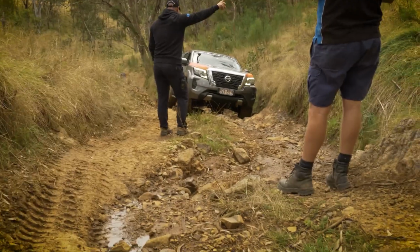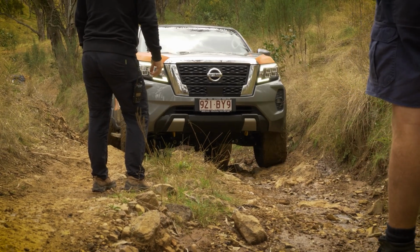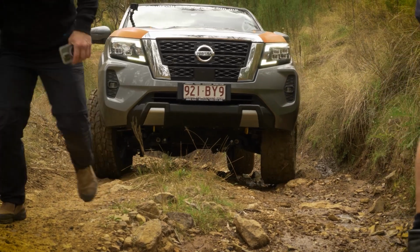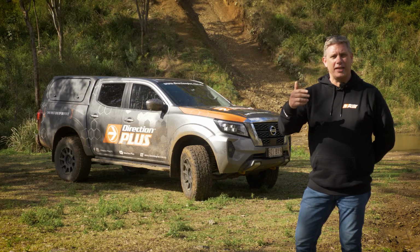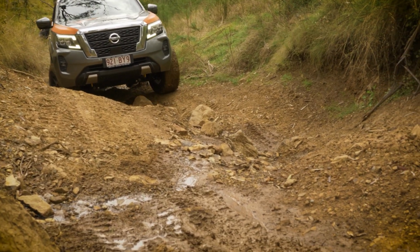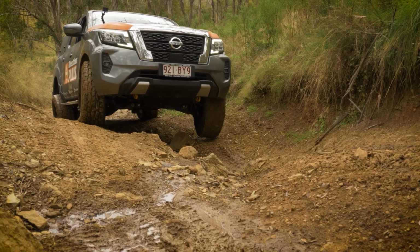Once he nutted out the ins and the outs of the issues with the four-wheel drive not locking in and the diff lock not locking in, he was away. Woo! Nice driving! So once I reversed back, drove forward again, finally got it to lock in. Mate, we went up it. It wasn't easy, but it was a hell of a lot easier than trying to do it in your two-wheel drive without your rear diff in there.